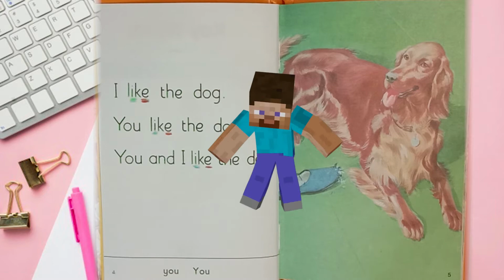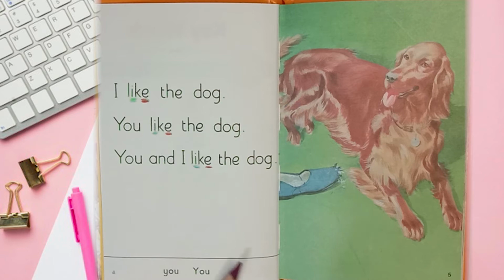First we're going to start from this part down here. Sight words means you have to memorize the pronunciation of these words. The only difference between these two words is the capitalized Y. Other than that, they both pronounce the same way. You. Now, let's dive in.